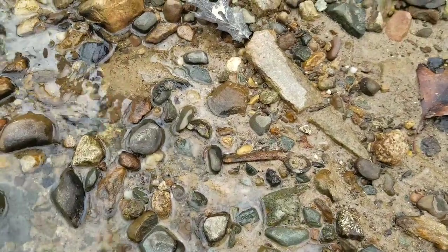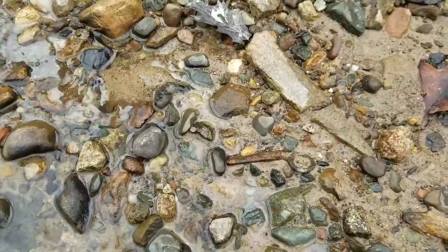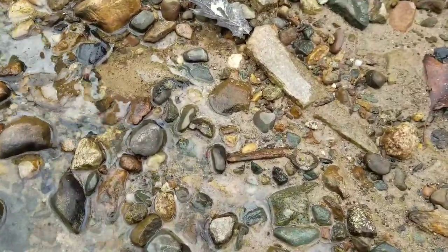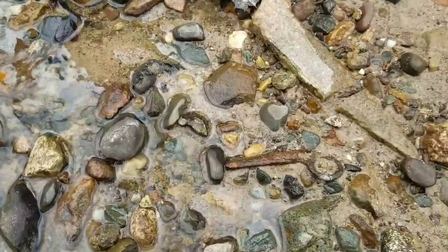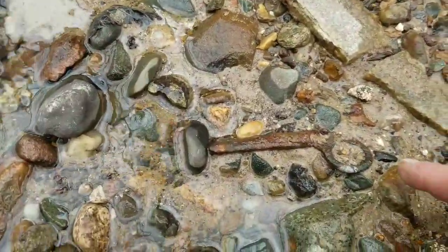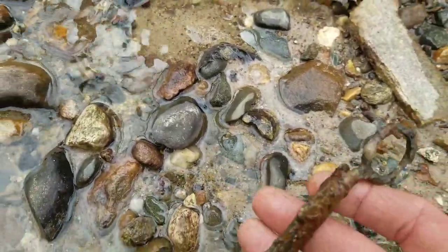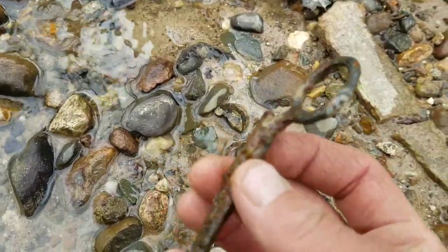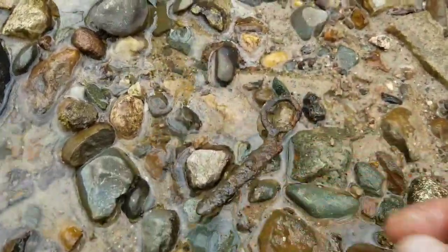So my eyes are scanning all these gravels. It's easy to miss stuff. I look over and I see this circle. Let's check it out. I think I got a pair of old scissors here. Yep. They're broke, but that's what they are. Cool.